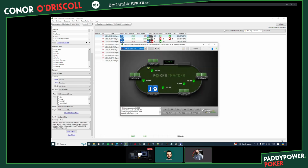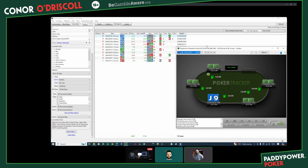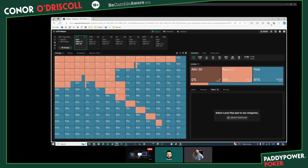Yeah, to be honest, if you don't do much leading in 3-bet pots, it's probably a good idea. It's not going to be that common. There are some spots where it comes in. You can take a look if any of these come in.